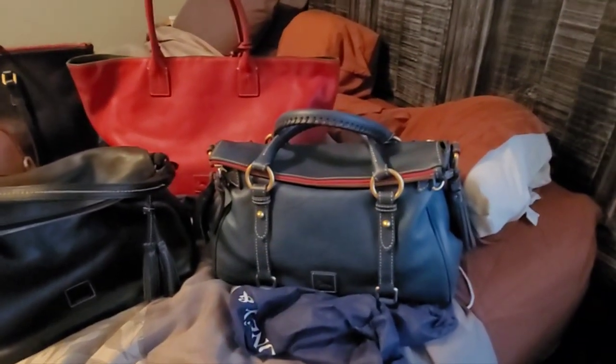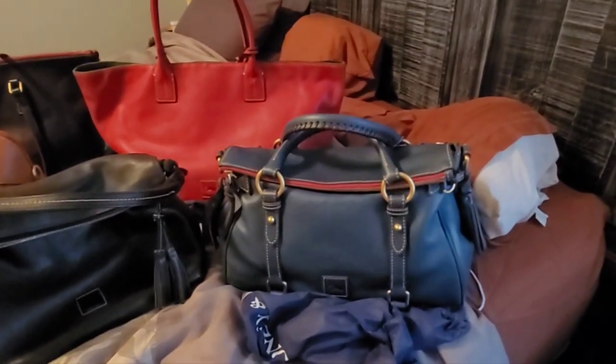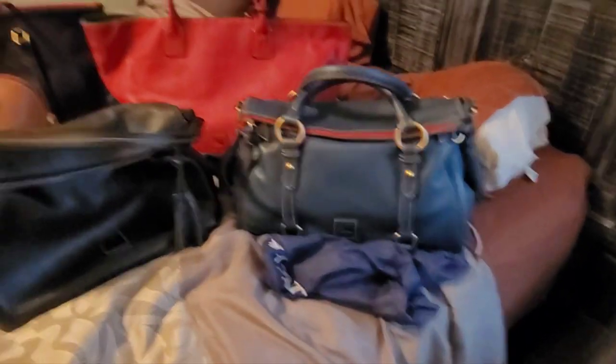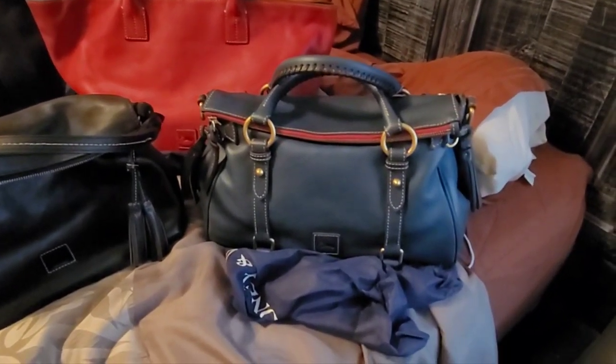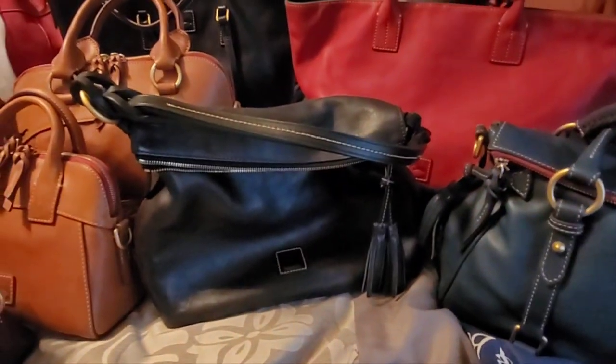This is the large, and I don't even know the name of some of them. Okay, so this is the large satchel in, I'm sorry, y'all see my little pillows. The large satchel in denim, I've never worn it. This right here, I'm not sure the name. It was given to me. I don't know the name of it. It was given to me.